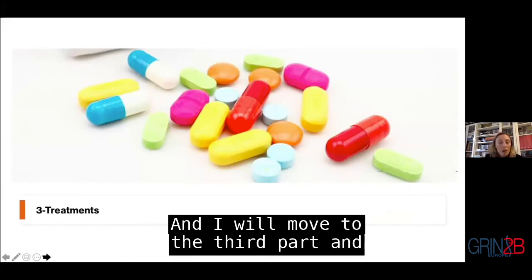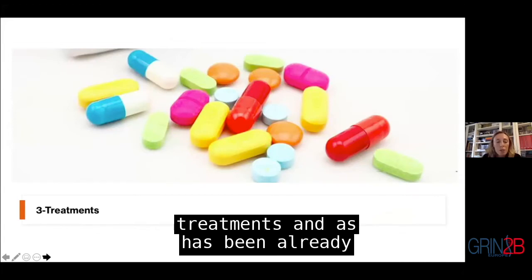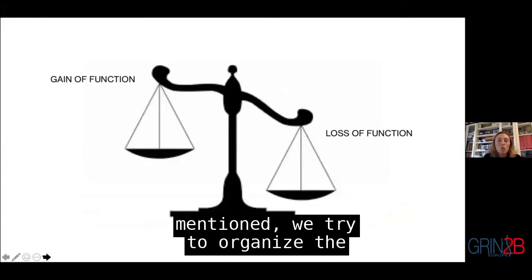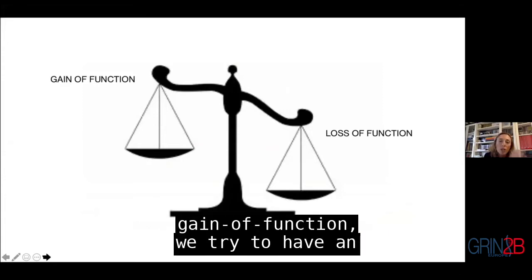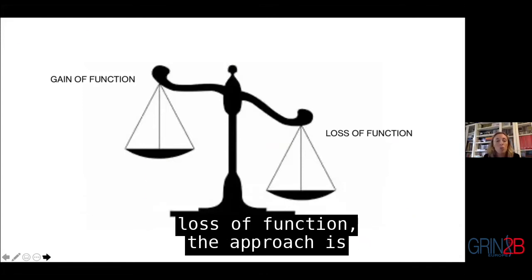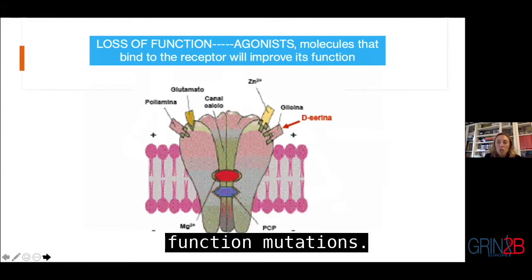And I move to the third and last part of my talk, which is the treatments. As has been already mentioned, we try to organize the treatments according to the mutations. If the mutations are a gain of function, we try to have an approach. If the mutations are a loss of function, the approach is different. So we'll start with the loss of function mutations.